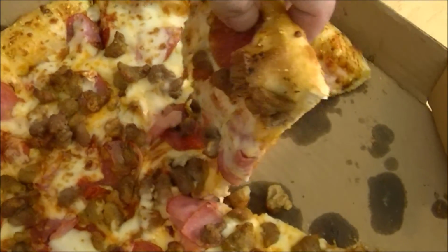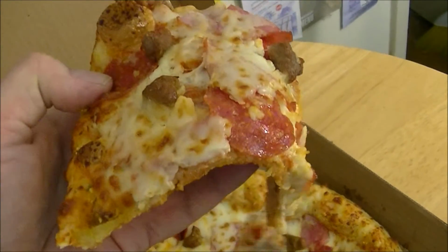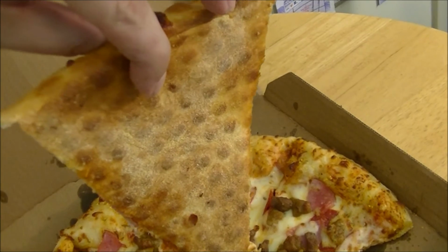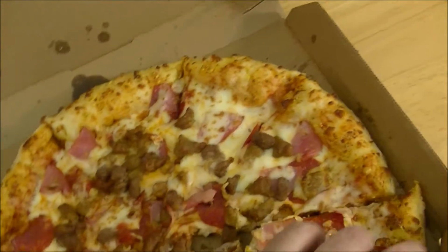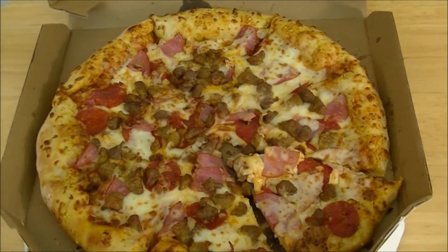Here it is. Pull it up, and there you go. It's nice and flippity-floppity, not real firm. Nice and golden brown on the bottom side with those little humps on it that it gets from the tray that they put it on. Looks pretty good, guys. Alright, guys, I'll be right back right after this on Pizza Night to sink my teeth into it and let you know what I think about it.